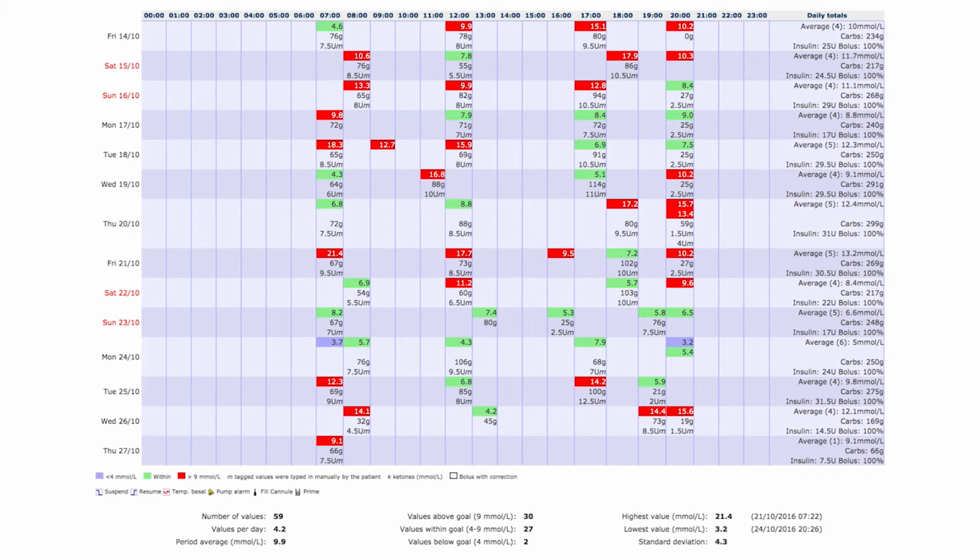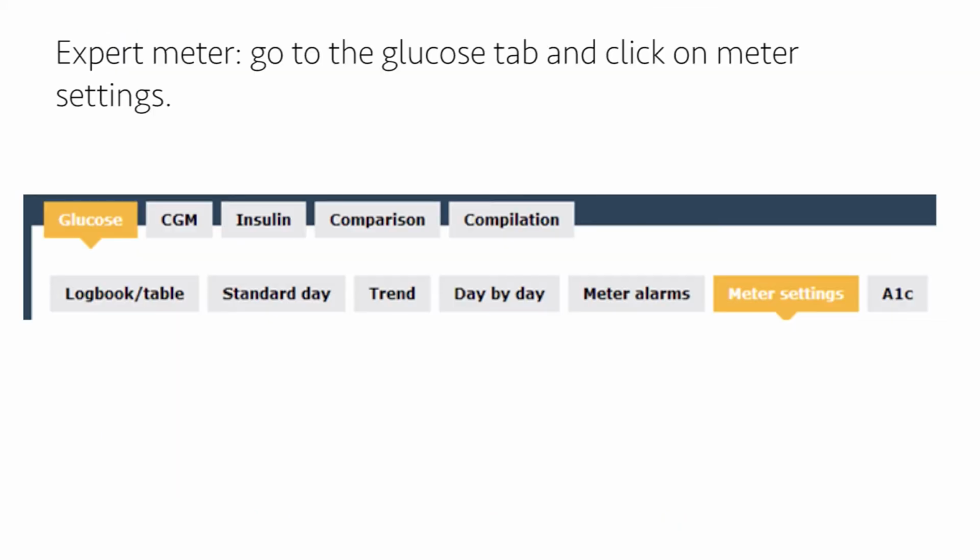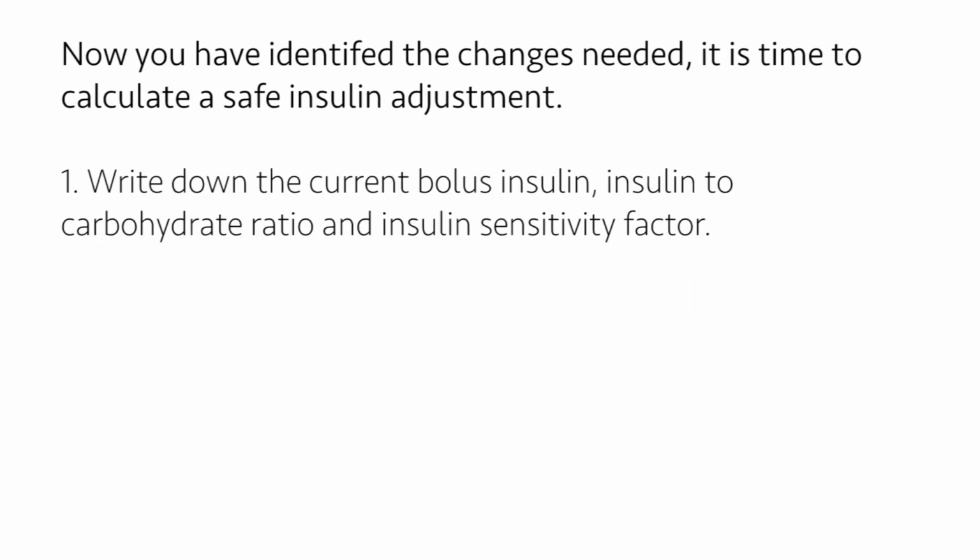Now you have identified the change needed, it is time to calculate a safe adjustment. First, you must find your current settings. If you are on an expert meter, your current settings can be found on Diasend. Go to the glucose tab and click on the meter settings. If you calculate your doses manually, write down your current insulin to carbohydrate ratios and correction factors.